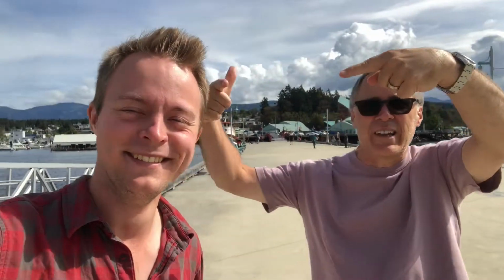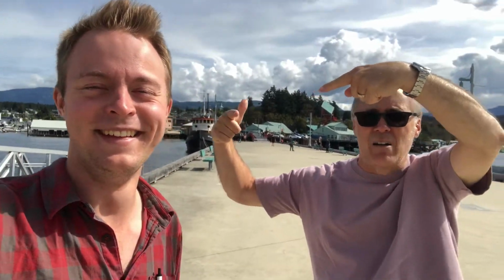This is Keats94 and I am in Port Alberni with my dad. Say hi. Hi everybody. I'm responsible for Keats94. It's all my fault. We're out in Port Alberni and we're going to do some geocaching and maybe have some donuts and coffee and all that kind of stuff. So come along, we'll see what we can find, and welcome to Port Alberni on beautiful Vancouver Island.